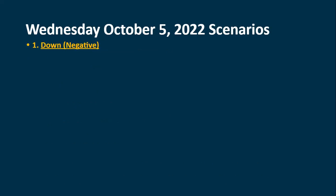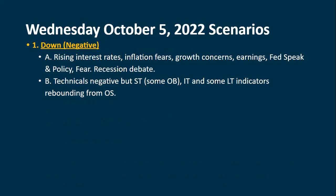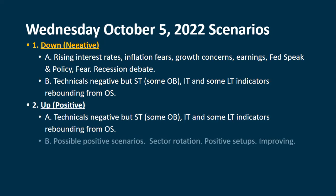All right, so what are our scenarios? We still have to go with down. Things are still pointed in the down direction, but we can't really look at that confidently because the technicals are negative, but we're showing some overbought signals, which might push us down a little bit. But we still have a lot of intermediate-term and long-term indicators that are trying to rebound from being oversold. We can't really go with the up scenario yet for pretty much the same reasons.